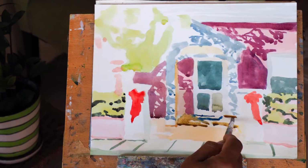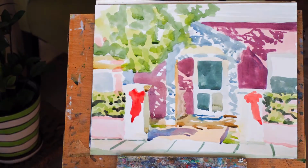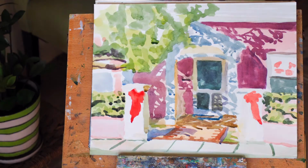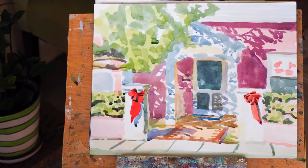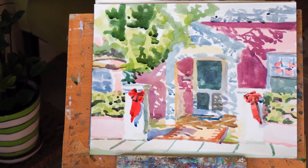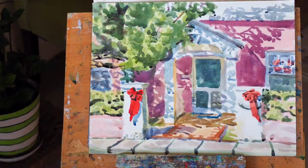I started from light to dark, and there were these bright pink walls with dark, almost purple shadows. So I had to get all that in with all the pattern of the shadows on the wall. I even attempted to put in the name of the guest house. I'm not too sure I was successful with that.